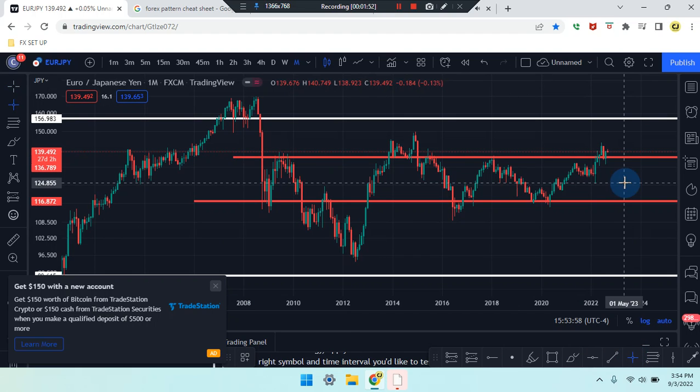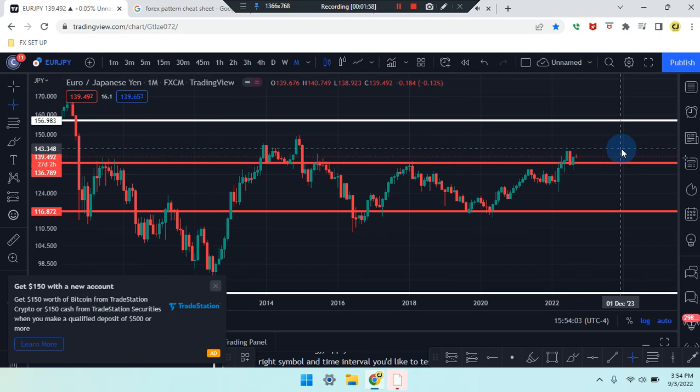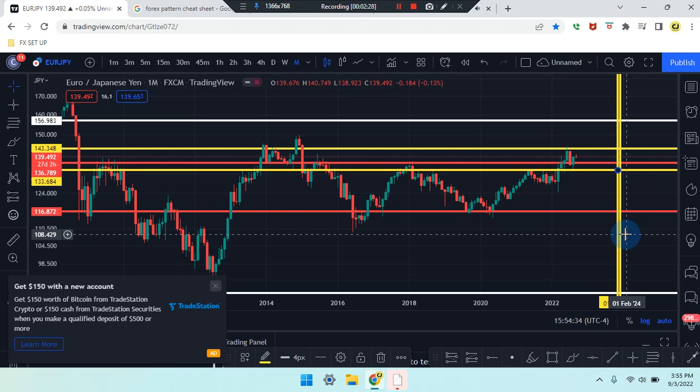If price action pushes up, it can head up to the next SR line or next area, which would be near 143.348. And if price breaks and heads down to that next SR line, it'll be stopping at a price of 136.789. And if price breaks that area, it can head down to the next level, which would be near 133.684.